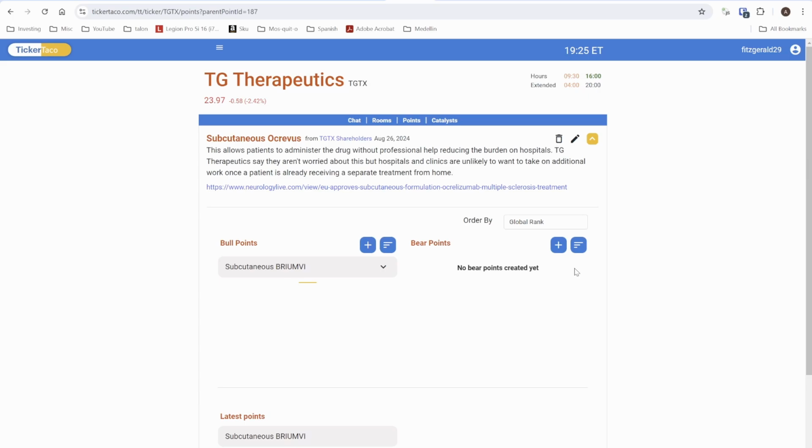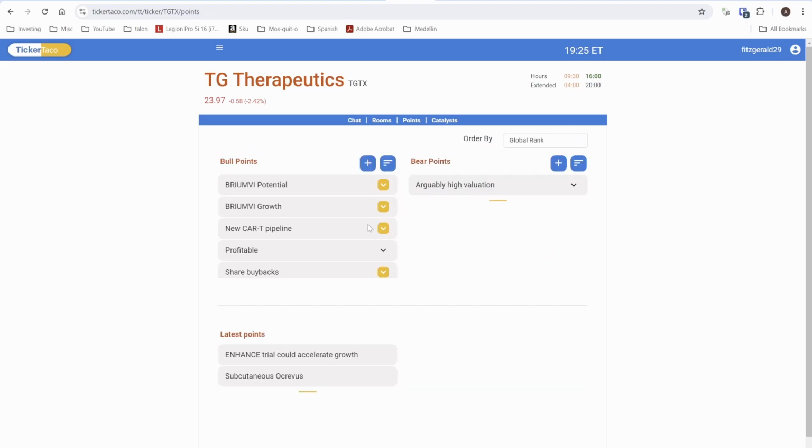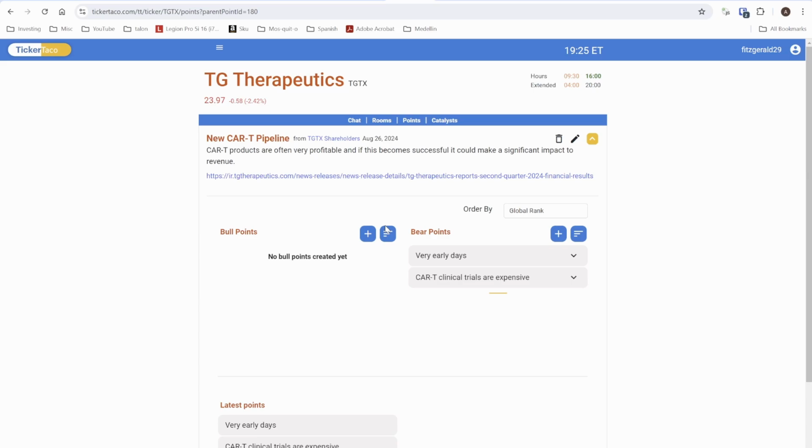The management do say that they are not worried about their competitor's product, but I think we'll have to wait to see for ourselves. Going to the next in the list, we have the new CAR-T pipeline. So CAR-T products can be very profitable. They normally provide a one-time solution or a solution that will last a long time, and for this the cost of the treatment is much higher. This can provide billions of dollars of revenue for the companies that hold these products.